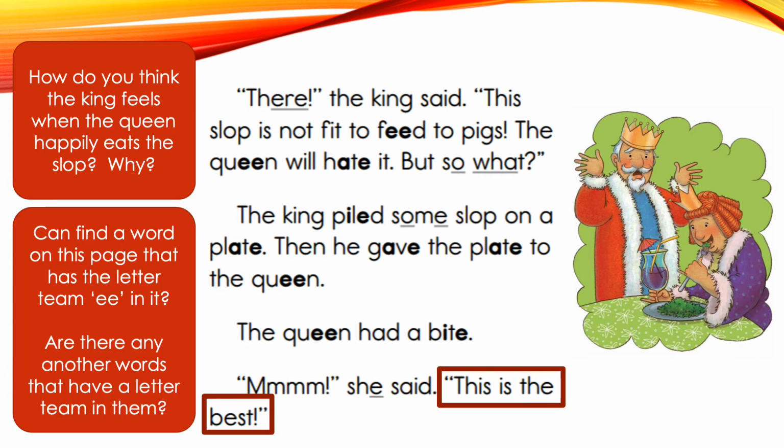Can you find a word on this page that has the letter team EE in it for the long E sound? Are there any other words that have a letter team in them? Pause the video and point them all out.